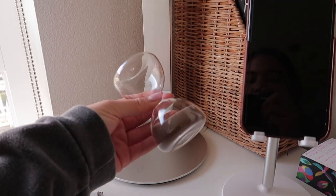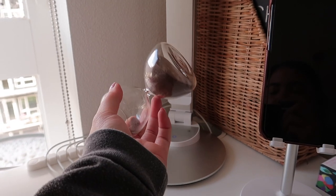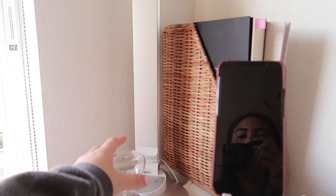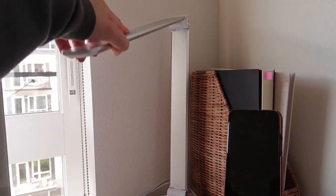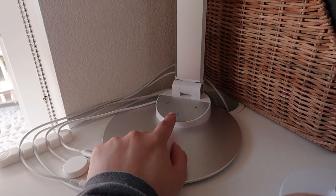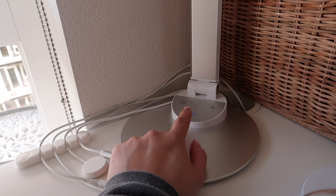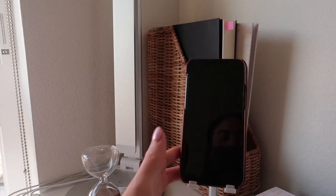I got this little hourglass thing from IKEA. I don't really use it, but at the moment I felt like it was cute. Over here I got my desk lamp. This one is from Amazon too, and it's very simple. What I like about it is that you can change the brightness, you can change the tint, like if you wanted yellow light or white light, and all that kind of stuff. So it's really helpful, and that's basically why I got it.